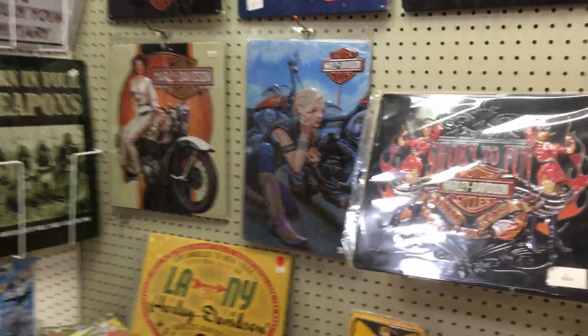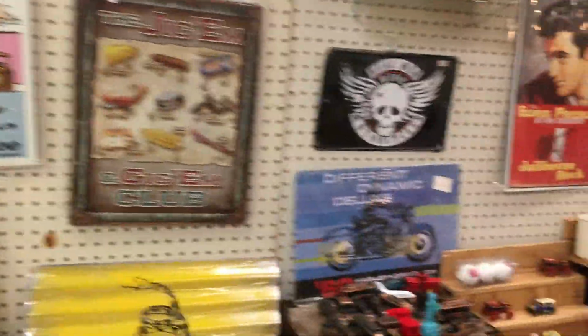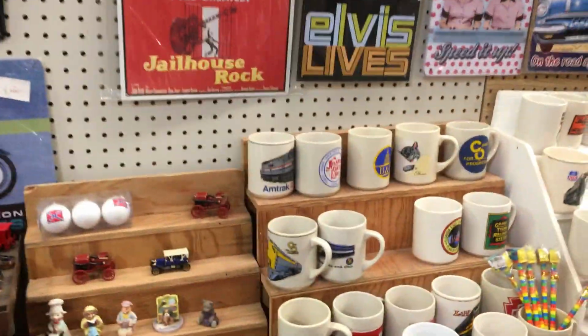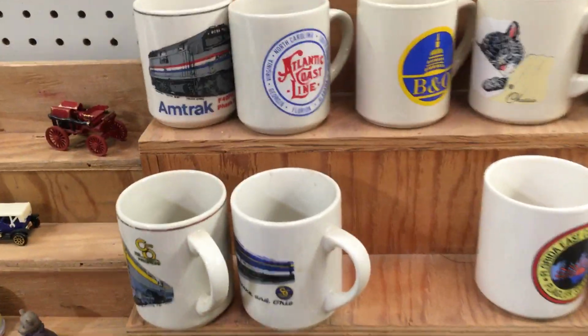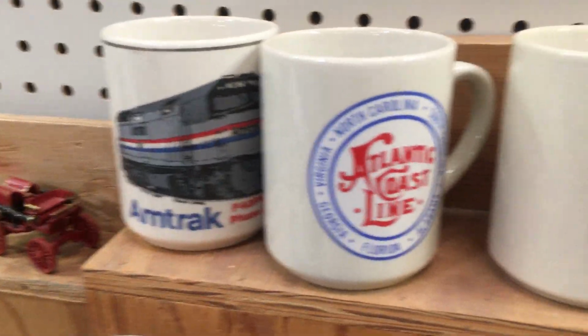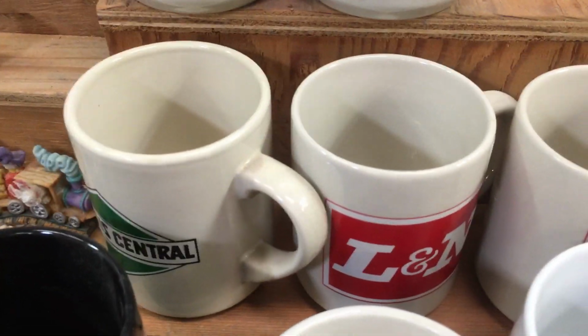This is a pretty cool little store here. They've got a lot of railroad signs in here, and a lot of different odds and ends, railroad cups and magnets and things. I bought a lot of these railroad cups. They're really cool. There's an L and N. And Civic.